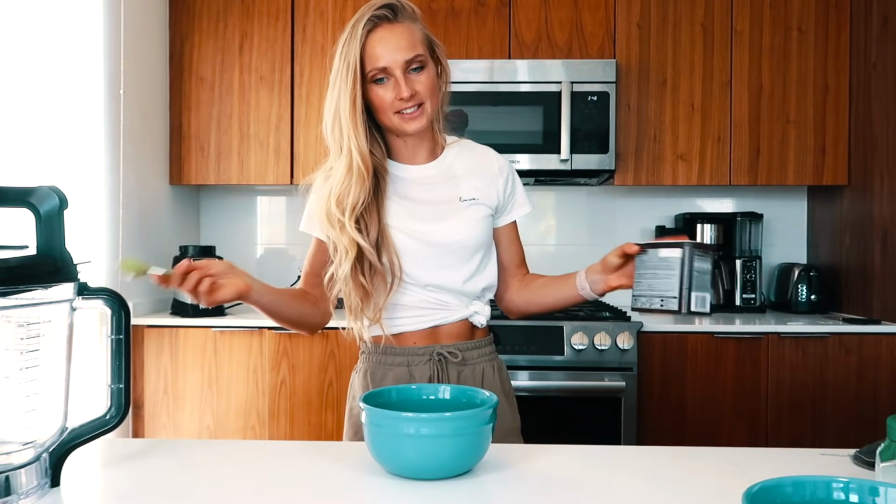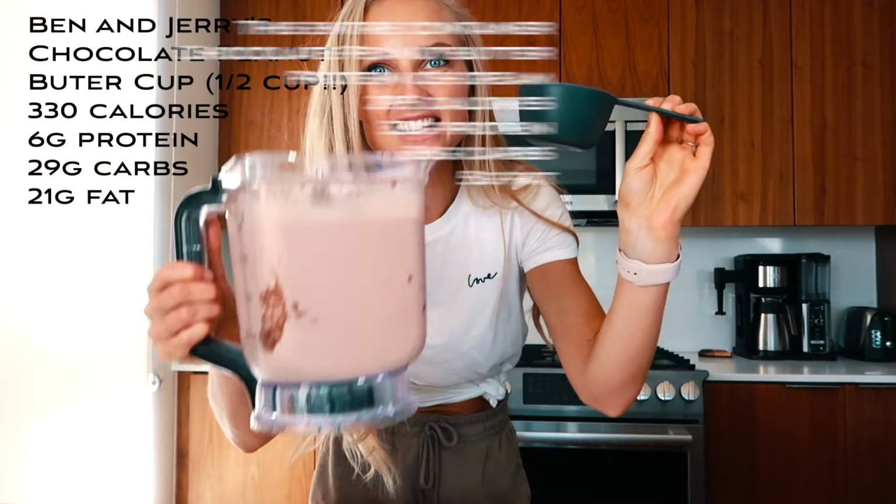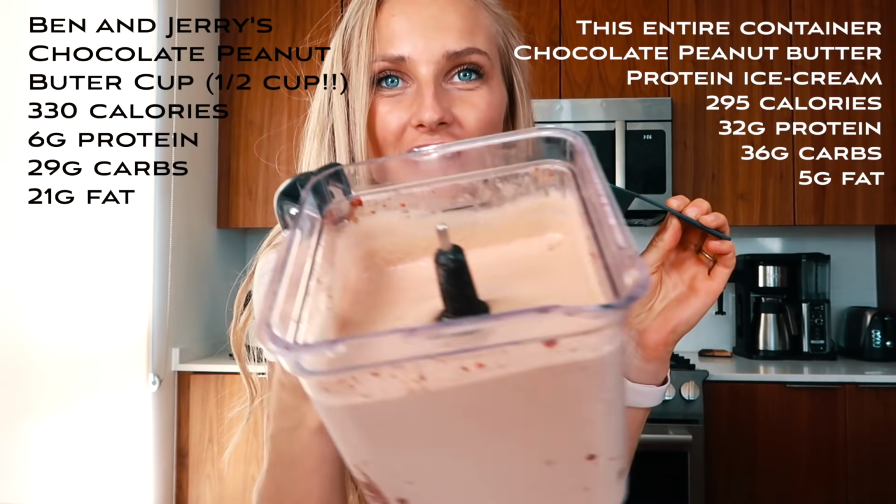It's literally the simplest thing. So half a cup of Ben & Jerry's peanut butter chocolate ice cream has more calories than this entire thing of Fluffy Mac deliciousness.